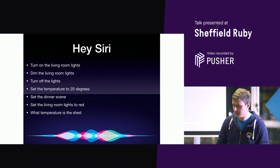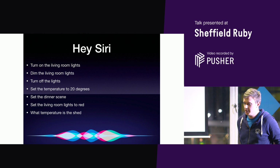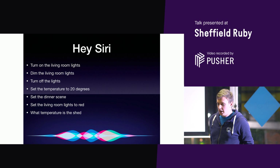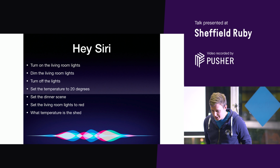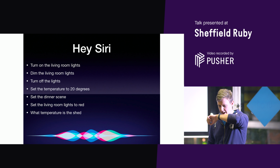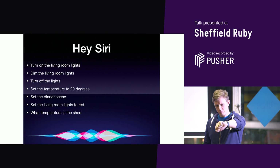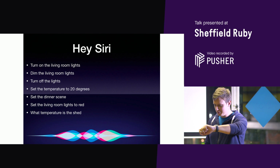The other thing I like about it is that it works with Siri. So you can say things like turn on the living room lights, dim the living room lights, set the temperature, set the dinner scene, or my personal favorite one, what temperature is the shed? The shed temperature in your Cromer home is at 14 degrees Celsius. It's good to know.